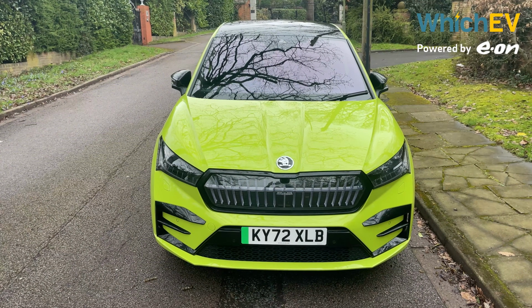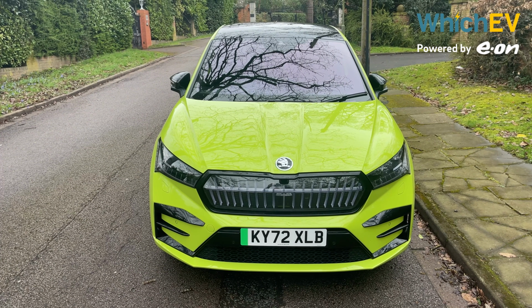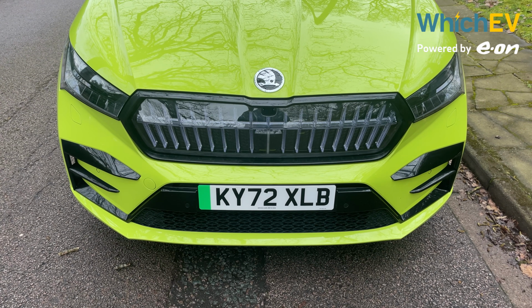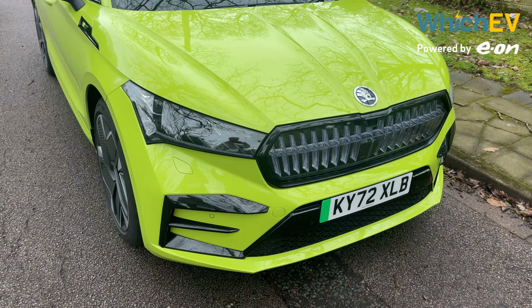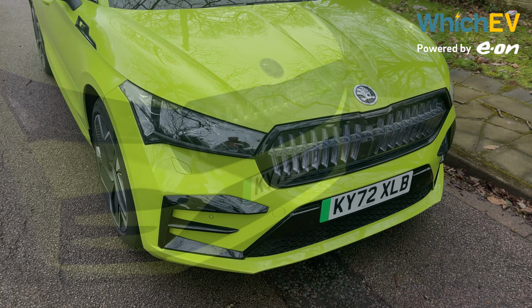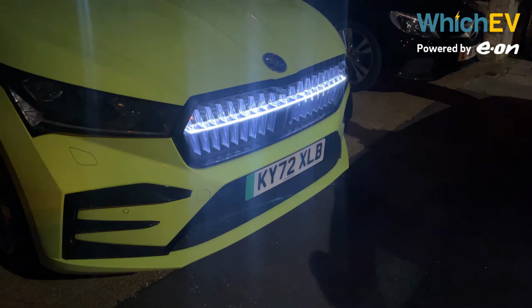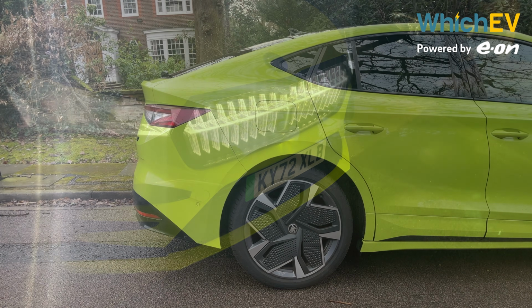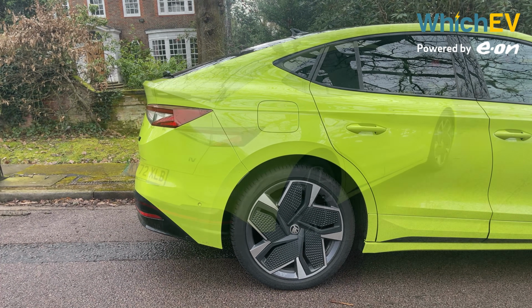From the front, the coupe looks exactly like the regular Enyaq iV. This particular car, being a vRS, has the crystal face option, which is a lit grille between the headlights. It's not an air vent at all, but a bit of bling that really comes alive at night to make sure people in front know you're coming, in case they didn't spot the paint job. The only real difference is the sloping fastback.